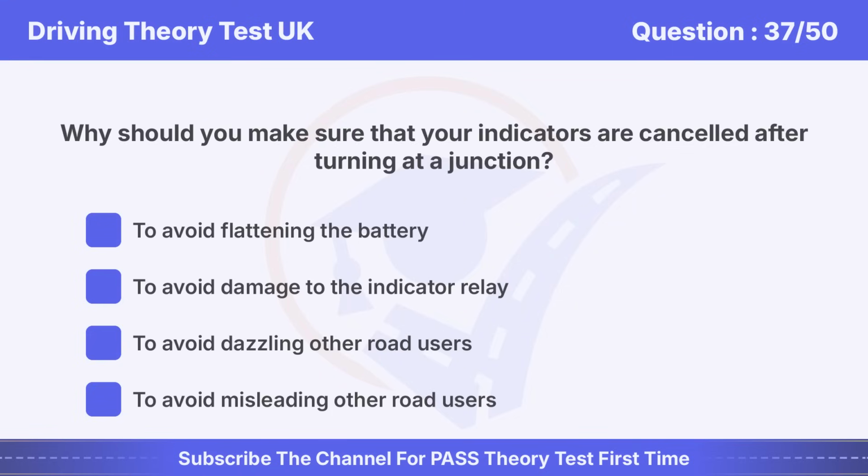Question 37. Why should you make sure that your indicators are cancelled after turning at a junction? Option A. To avoid flattening the battery. B. To avoid damage to the indicator relay. C. To avoid dazzling other road users. D. To avoid misleading other road users.